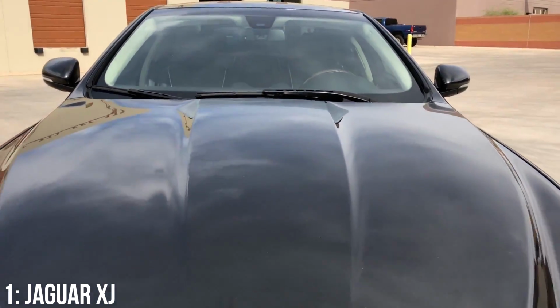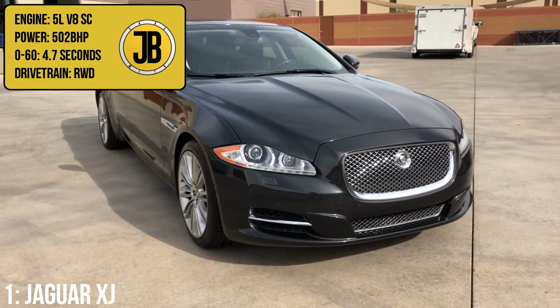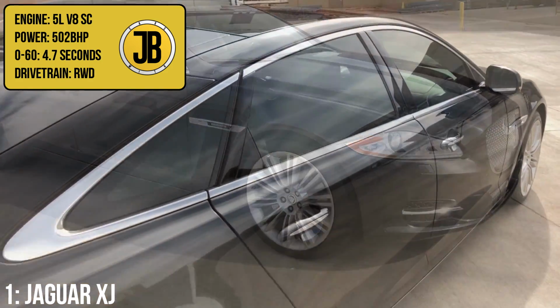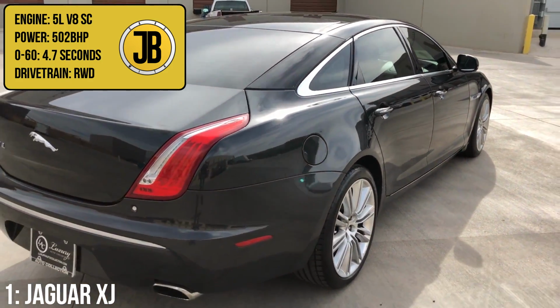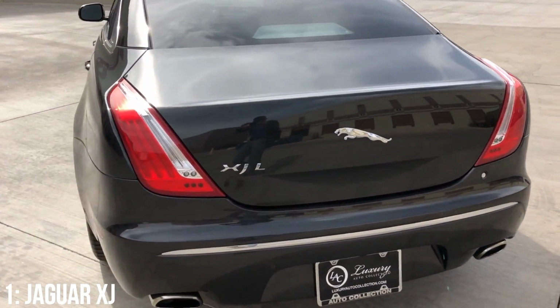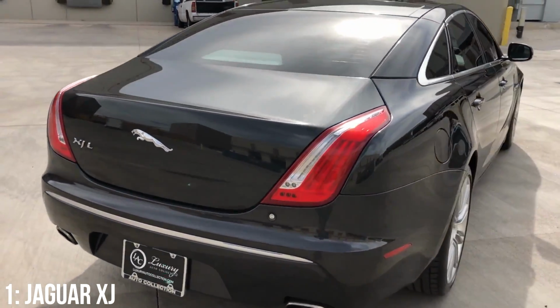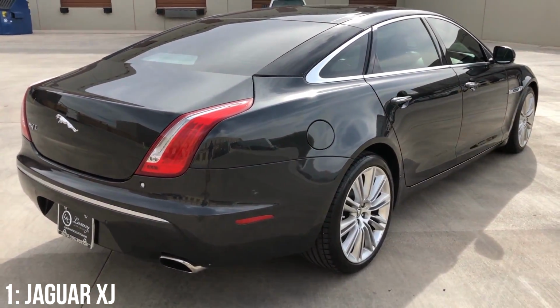The reason it takes the top spot is because if you wanted to add some performance to your luxury, you could go for the 5-litre supercharged V8 engine, which puts out 502 brake horsepower, making it the fastest car on this list from 0 to 60 at 4.7 seconds. The car was designed by the great Ian Callum, and as with the Maserati I just mentioned, it was unveiled at Pebble Beach, one of the fanciest events you can unveil a car.